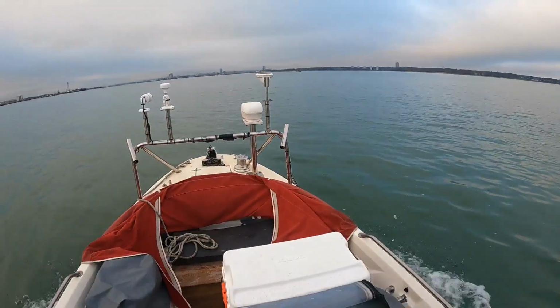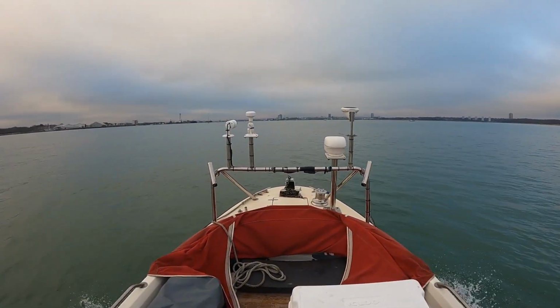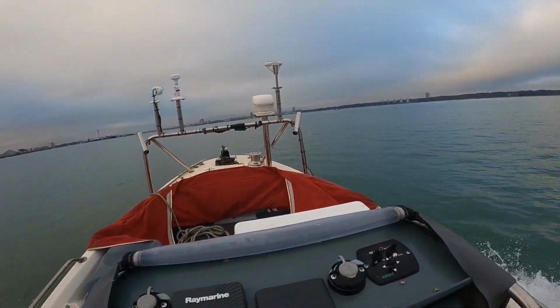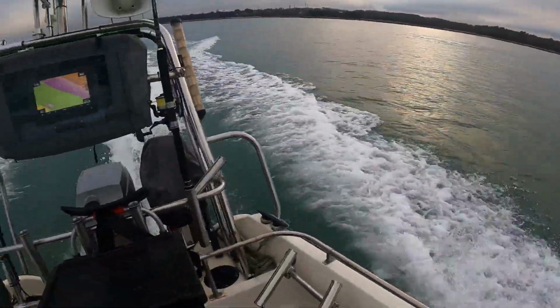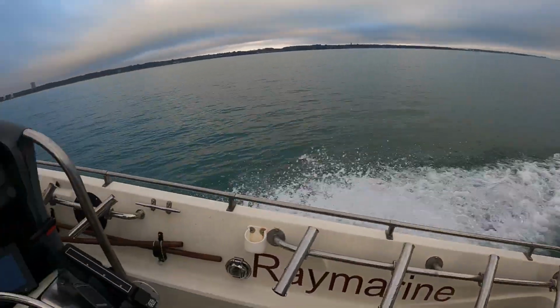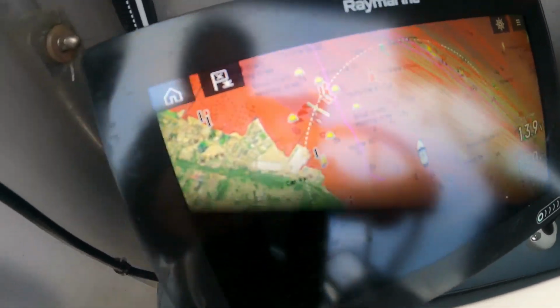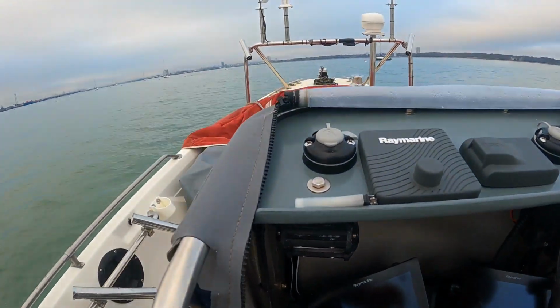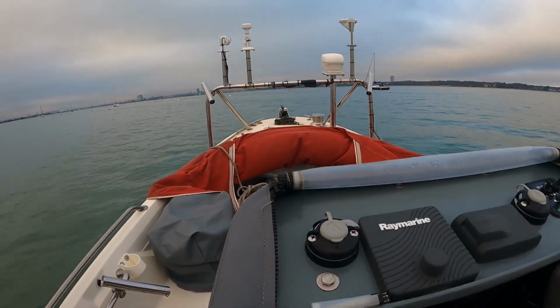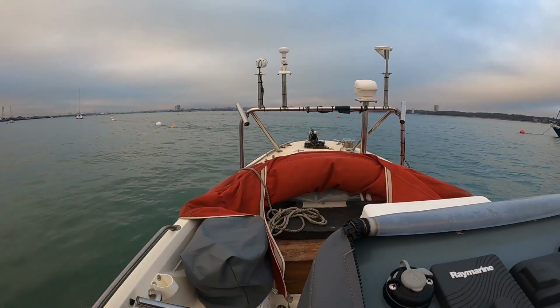But let's hope Christmas week is favourable for the weather. See if we can get out and do a bit more. It's been a nice day, can't complain. Let's get back. Till next time, hope you've enjoyed it. Not a lot of fish, but we had some fish, that's the main thing. Tickety boo. Right, let's get in. Till next time.